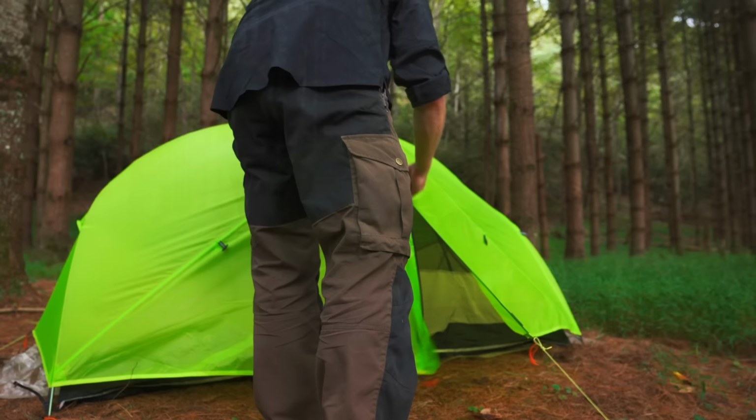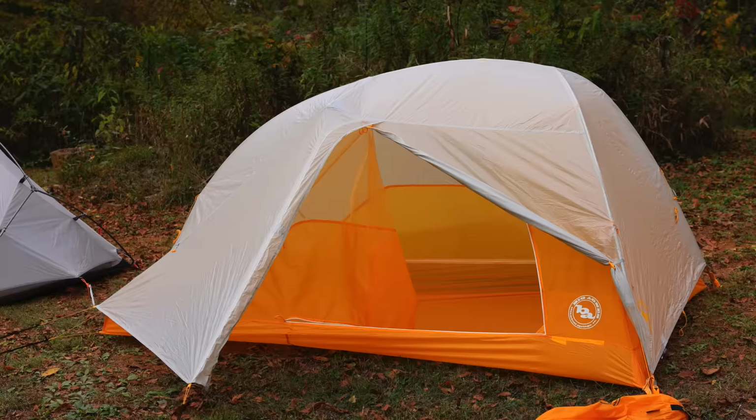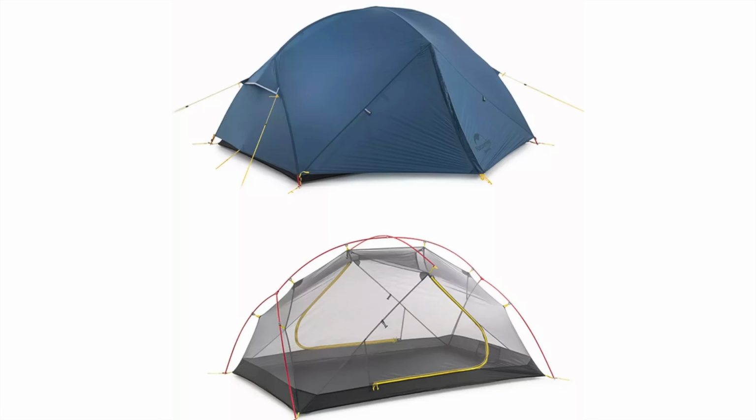Good quality tents within this category allow for excellent airflow, excellent ventilation, they're waterproof, and they can handle a reasonable amount of wind without collapsing. This Big Agnes tent here is a great example of a three-season tent, and the design of this is what you will find with most three-season tents. You have a body, a pole that goes over the top, the body connects to it, then you have a fly that goes over that pole and is staked out.